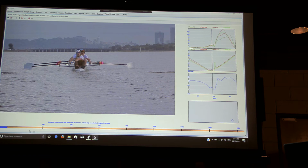I'm picking on them a bit. I've seen an Olympic four do exactly the same thing. So that's one of the things that we're working on there: what are you doing around the front? The approach, placement approach, reverse. Okay, we're wasting time, we're wasting boat speed.